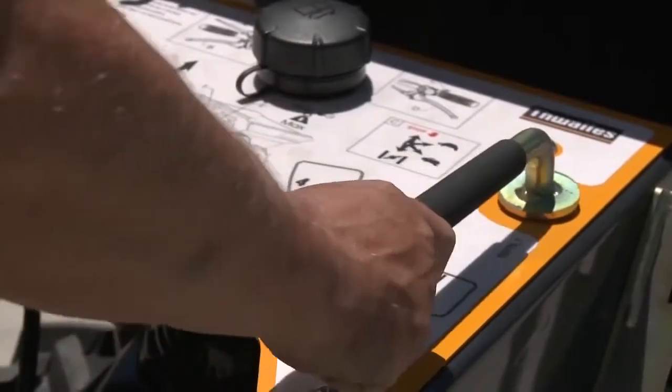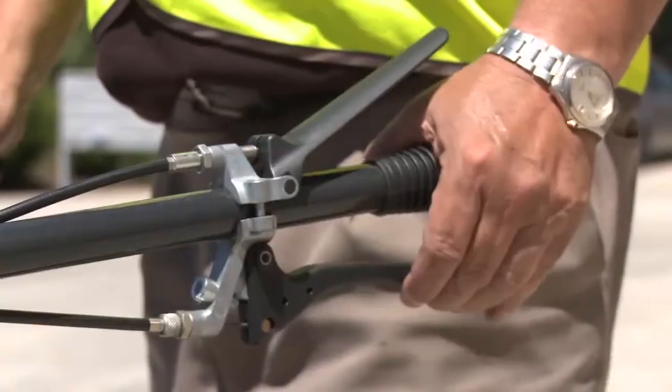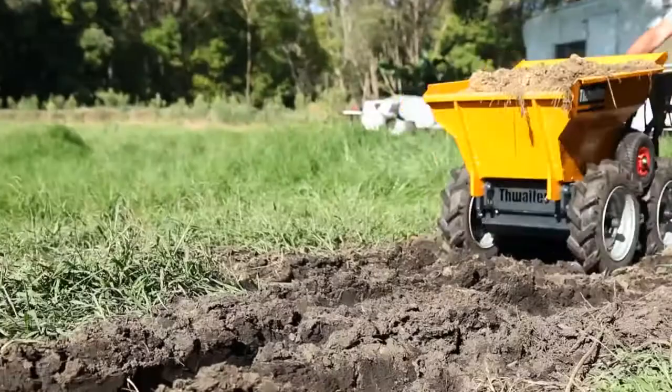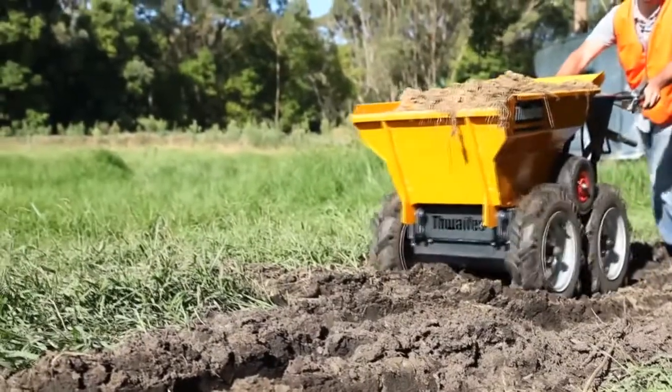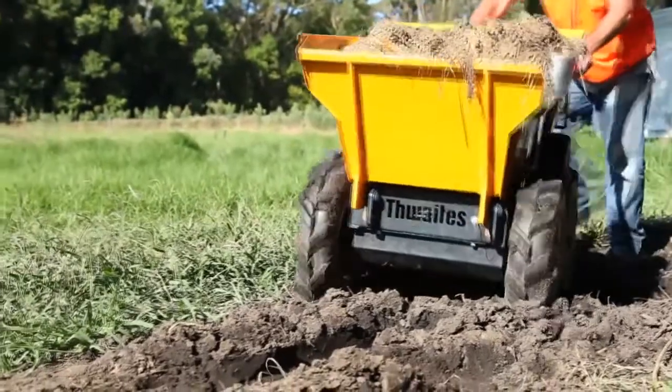Forward and reverse, park brake release, clutch and throttle are also conveniently controlled by hand. Unloaded, the Micro weighs just 160 kilograms, making it easy to transport on a trailer.